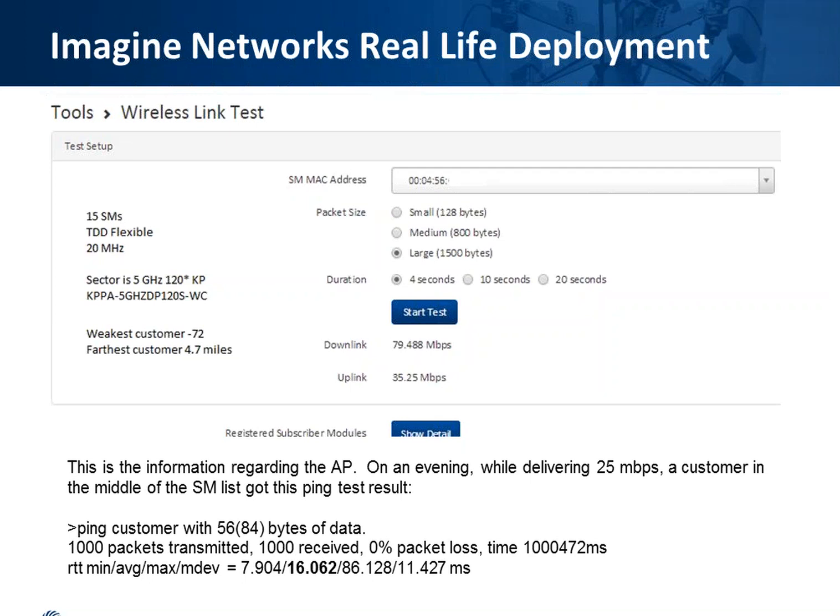In this particular AP, the farthest customer is 4.7 miles out. I think on the new AP that we just put up a couple weeks ago, we're easily going to beat that, but we'll see when we start moving out customers. And as you saw, the one thing I didn't mention is that I believe we moved this down to 2.5 millisecond frames, so the latency is pretty remarkable. The average is 16 milliseconds, and that was right during prime time while it was delivering 25 megs. So it was really cool to see really nice low latency while delivering quite a bit of bandwidth. We can go to the next slide.